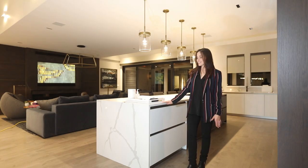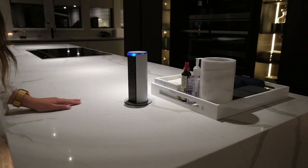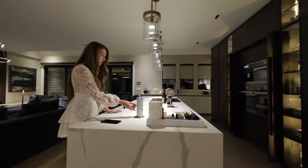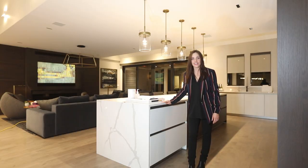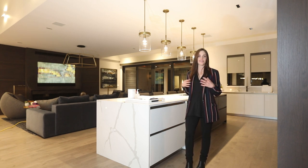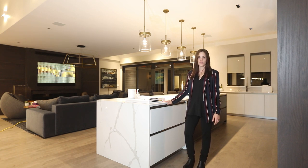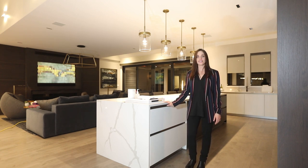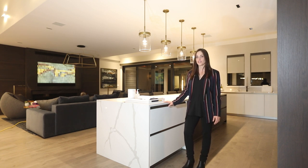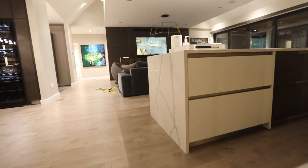So come on over. This island is truly the heart of this home. We can definitely see people gathering around this space, enjoying themselves, entertaining, having family gatherings. We wanted to make it feel cozy yet expansive, of course functional and practical for everyday use. We wanted to add a little bit of touch to it that was a bit different than what we have in the rest of the space, which led us to entertain this idea of two tones.